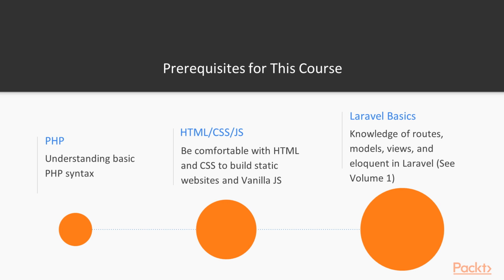Finally, Laravel basics. Just make sure you understand the basics of Laravel. I'm going to teach you everything you need to know in order to fulfill the requirements for this course, but it's going to help you a lot to already understand how routes work, models work, views work, and Eloquent works. I'm going to assume you already understand the location of files, where controllers go, how to migrate or seed a database. Basics like that are going to be assumed, but I'm going to show you everything else you need and help you build the features that we've been talking about outside of those basics.